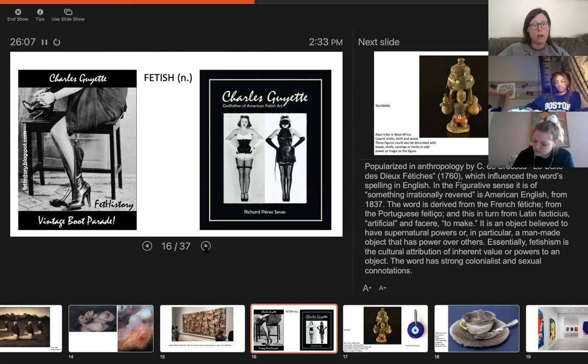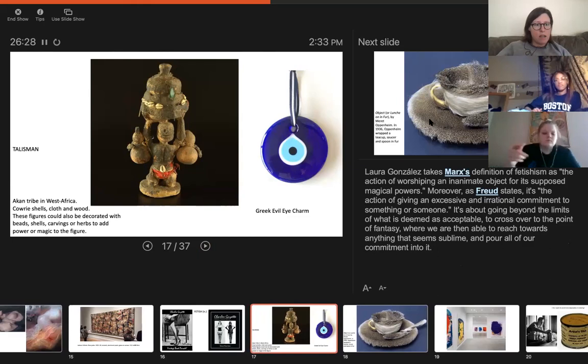So in graduate school, I heard a lot of stuff about being an art fetishist because I insist on making objects. You know, it might not be the most popular thing in the world today, but this in turn is the origin of that kind of slander. So what we have here is a fetish object that is a West Indian talisman. And then what we have over to the right is actually a Greek evil eye.